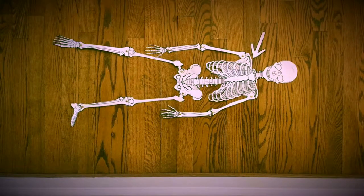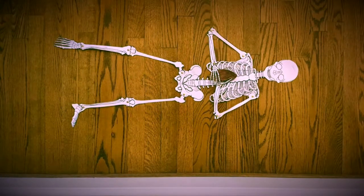This is the collarbone. It supports the arms and helps them move if you want to catch something. This is the scapula, or shoulder blade. It attaches the upper arm to the trunk of the body, so you're able to throw things.